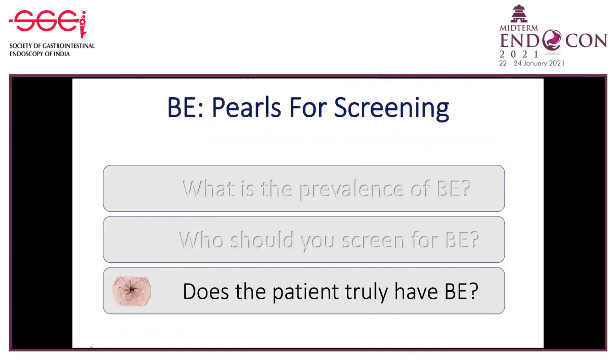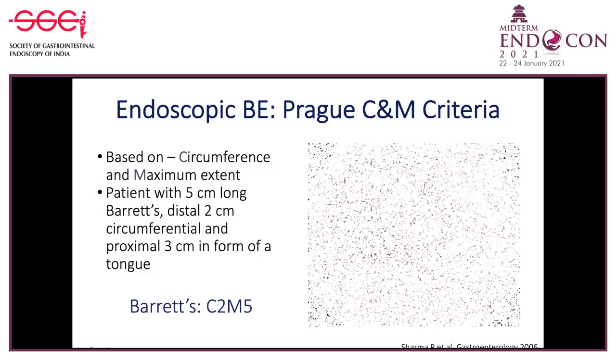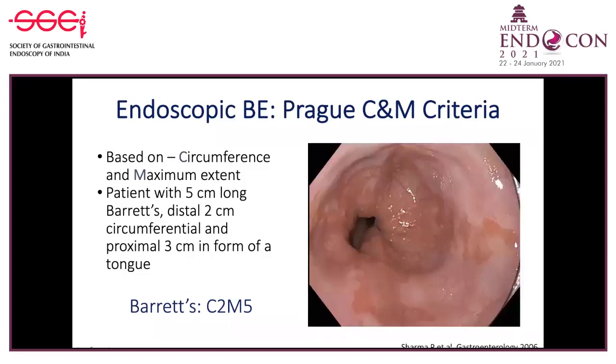Finally, once you are performing endoscopy for some indication, does the patient truly have Barrett's esophagus? And if they do, you should characterize or grade them using the Prague C and M criteria based on the circumferential and the maximal extent of Barrett's esophagus. So look at the gastroesophageal junction, which is highlighted here, which is the junction between the esophagus and the stomach, and then measure the circumferential extent of Barrett's esophagus, which is shown here, and the maximal extent of Barrett's esophagus shown here, giving you the C and M value for Barrett's esophagus of how to grade patients with Barrett's esophagus.